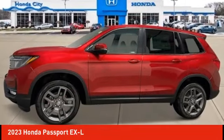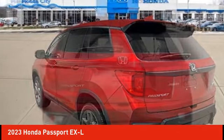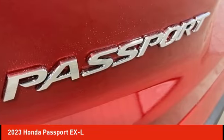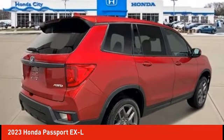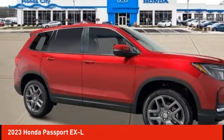Make a great choice today with the 2023 Passport. This compact SUV from Honda is a good compromise of size and comfort. The compact design lets you maneuver well through heavy traffic while still having ample space to carry most anything you need. The Passport gives you the comfort of Honda reliability and quality.